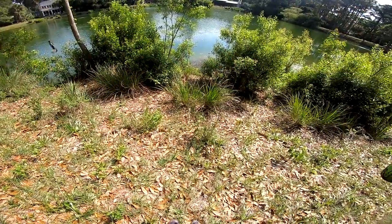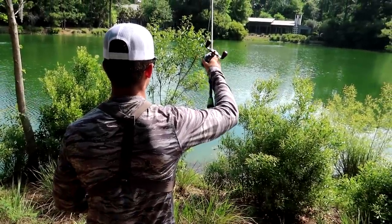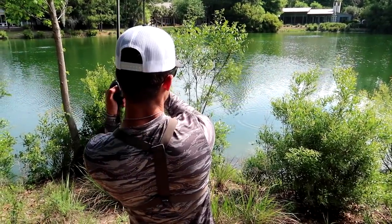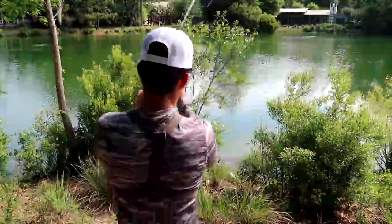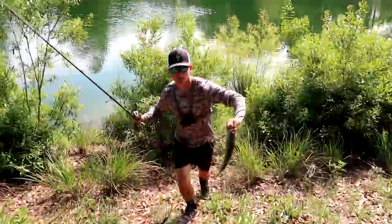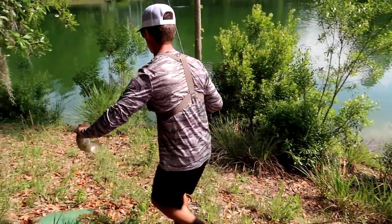Oh my God, I see a good bass. I think he sees me, but there's a good bass right there. Oh, he's gonna eat it. There's two. This is the small one. Just caught that one. I'm gonna throw him in over here.